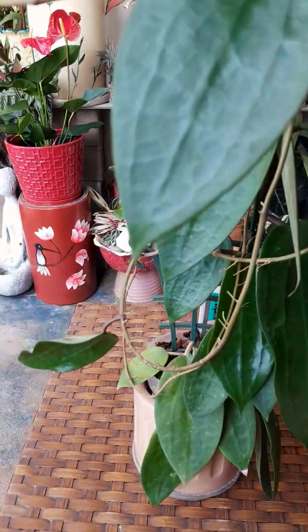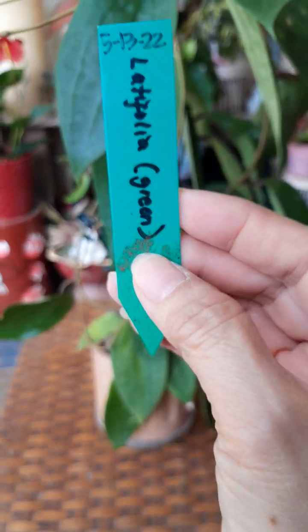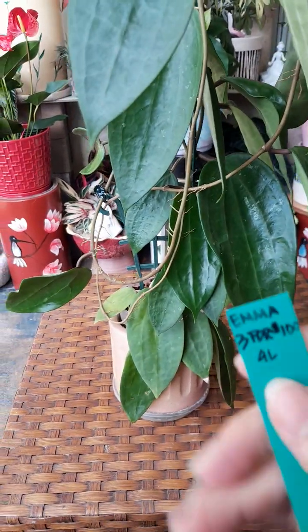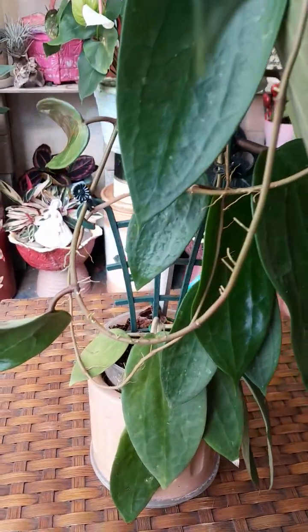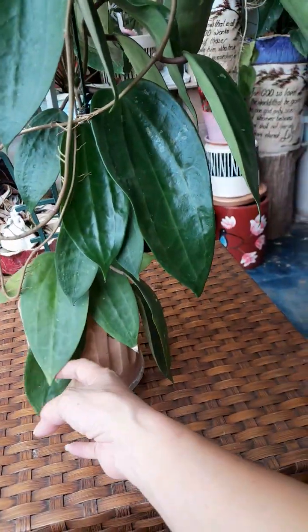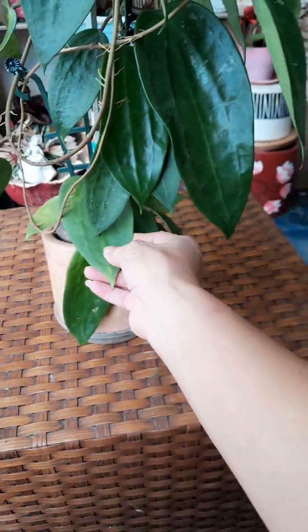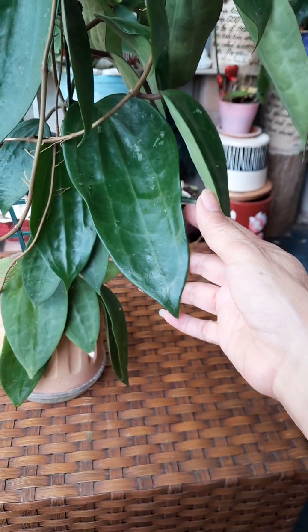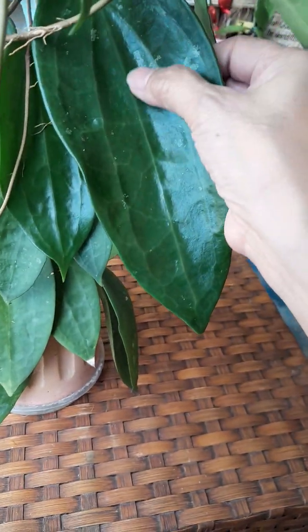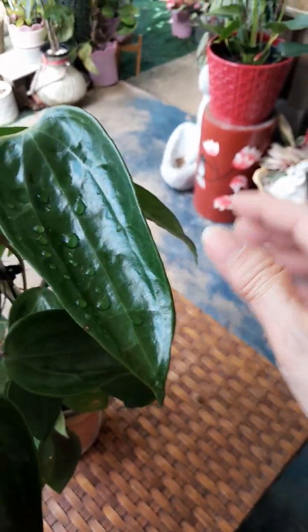My next one I'm gonna show you is called Latifolia Green. I also got this on 5/13/2022. I got this with only 4 leaves. Wow, and look how grown she is now. It's probably this one, 2, 3, 4 here, 4 leaves. It's kind of dry out here at the bottom. I need to water them. But look at this one. Oh my gosh, it's like magic. So huge, shiny. Well, the vines are popping out in here, and there's this another one. It's huge coming out. It has grown.